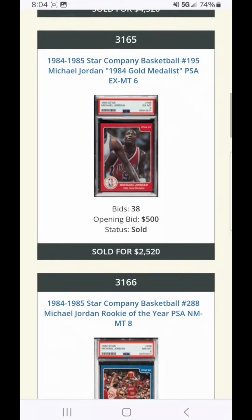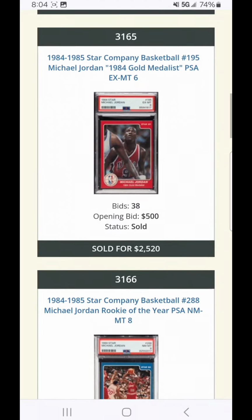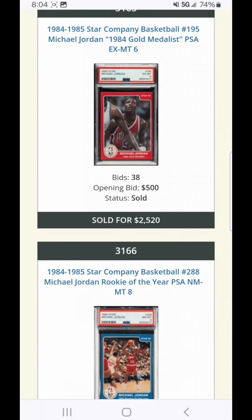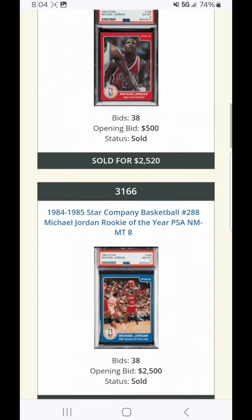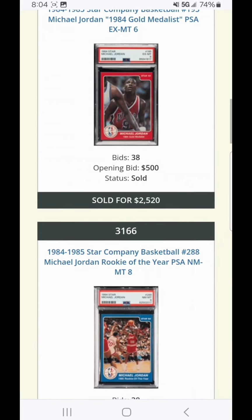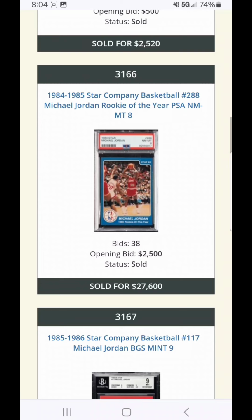This PSA 6 was a little higher than eBay sales, so just kind of noting that, 2,500 for a PSA 6. They've been kind of around the 22 range, in and around.